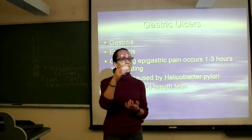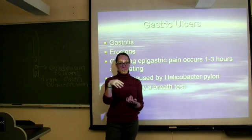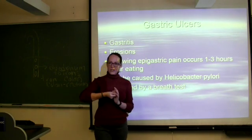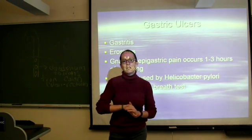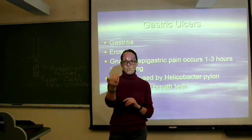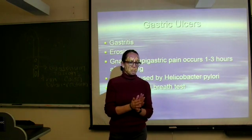So if you ingest it, like if you grew up on a farm, you're more prone to have been exposed to it. And it digs into the lining of your stomach and it creates an erosion there. And you have gastritis and signs of ulcers, right?